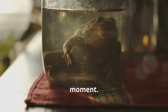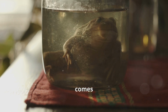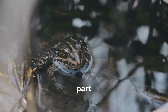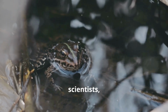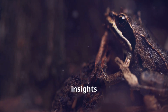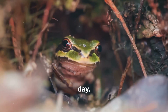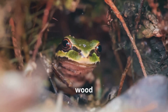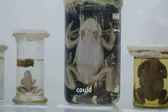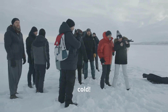Imagine that for a moment. A creature that was frozen solid, heart stopped, no breathing, suddenly comes back to life and resumes its normal activities. For wood frogs, it's just part of their life cycle, but for scientists, it's absolutely fascinating. This extreme survival skill gives us valuable insights into how cells handle freezing, and it may even have medical applications one day. Researchers are studying how wood frogs manage this freeze-thaw process with minimal cell damage. Imagine if we could use similar techniques to preserve human organs for transplant or help people survive extreme cold.